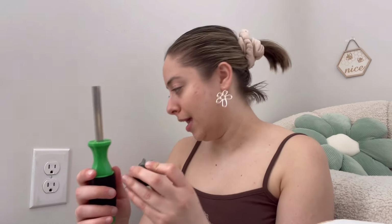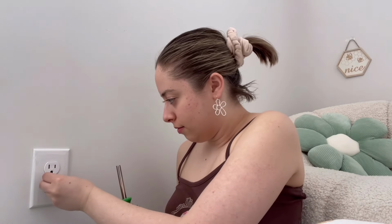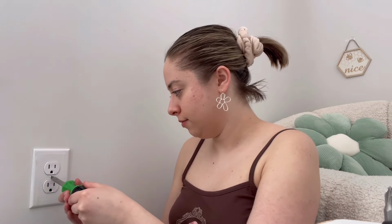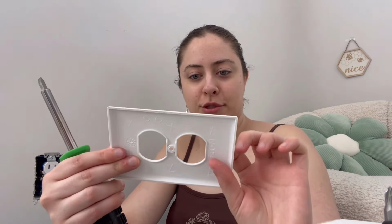And so today we are going to be using, I don't know, do they call it a flathead when it's like this? I don't know what they're technically called. Yeah, I think that's gonna work. But anyway, we're using this today, and we're gonna replace this outlet cover. There's a lot of paint on this, which is how it was when I moved in. But just a side note.